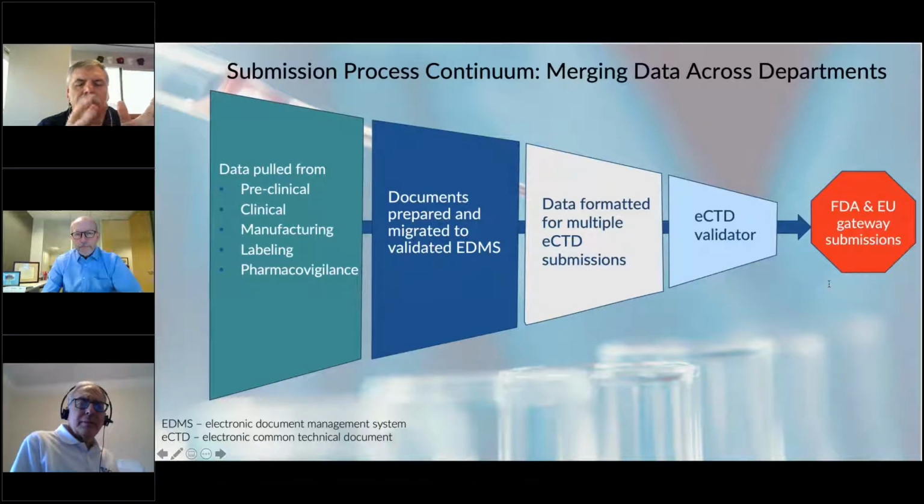That document management system then will be tied to a system that'll handle the eCTD submission format. And from there, you'll have a validator that'll make sure that it's going to pass the rules that get set up for how data will get sent to the FDA. And then once it goes through that validator, it'll go to the FDA gateway or the EU gateway and be able to be submitted to the proper health authorities.